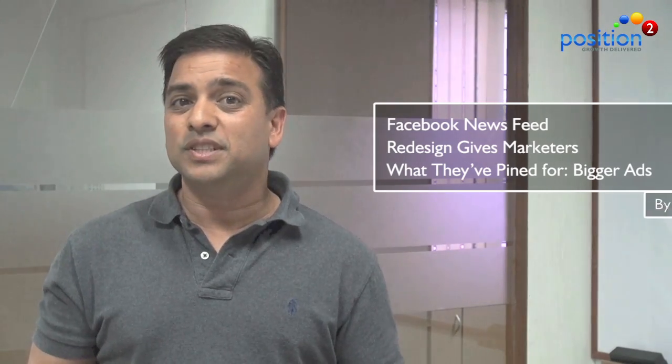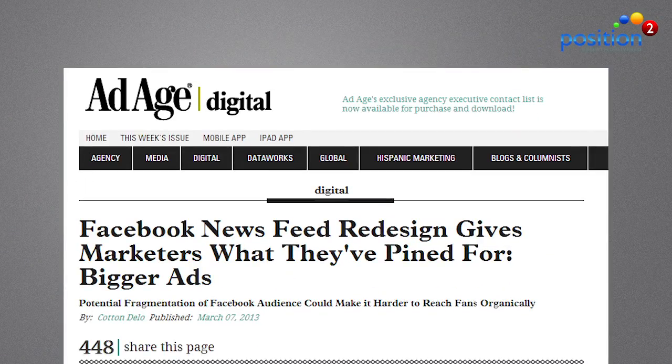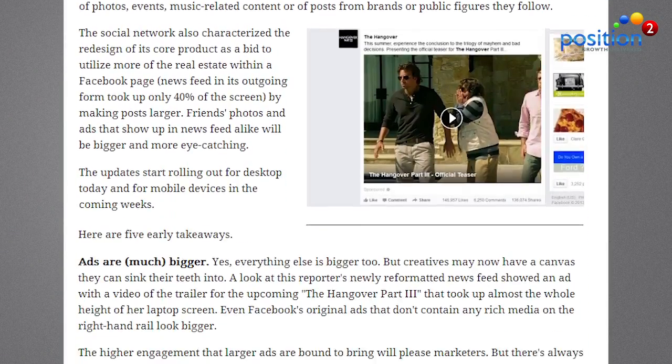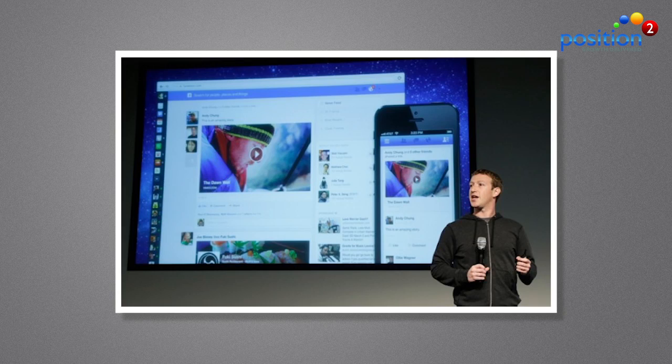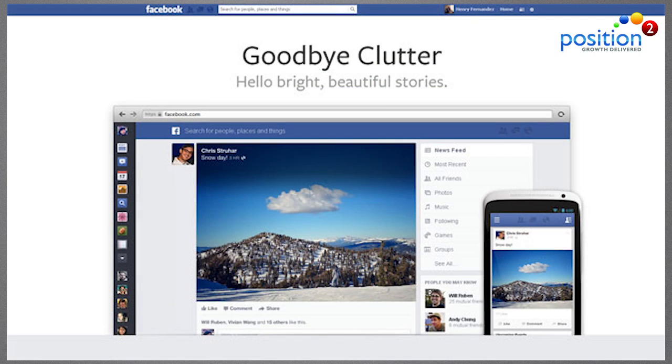Let's get started. Facebook newsfeed redesign gives marketers what they've been pining for, bigger ads. This is by Cotton Dalo in Ad Age. Facebook recently announced its grand plan to redesign the front page. And as Mark Zuckerberg talks about it, this is going to make Facebook the best personalized newsletter out there in the market. Look at the before and after.